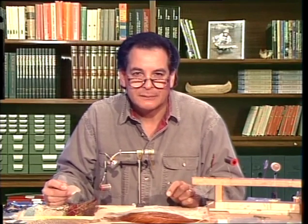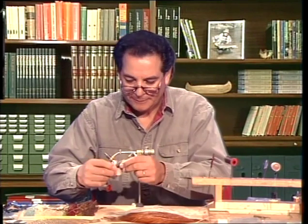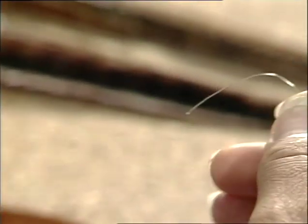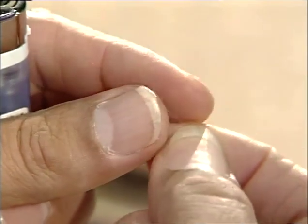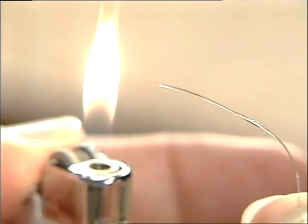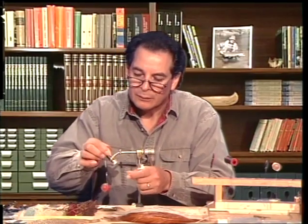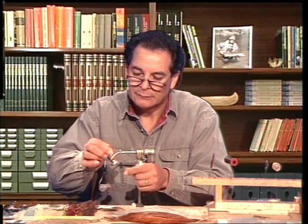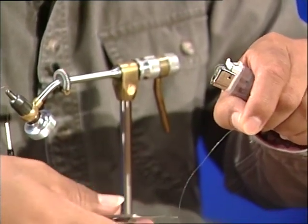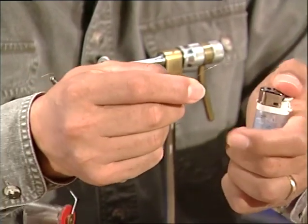The first step is to make the eyes. For that, we will use a monofilament. It's a fishing line, and with the lighter, we simply will melt little balls of it, like this. We'll let them dry and do the same thing all over in the other end. So we do it again just like this.